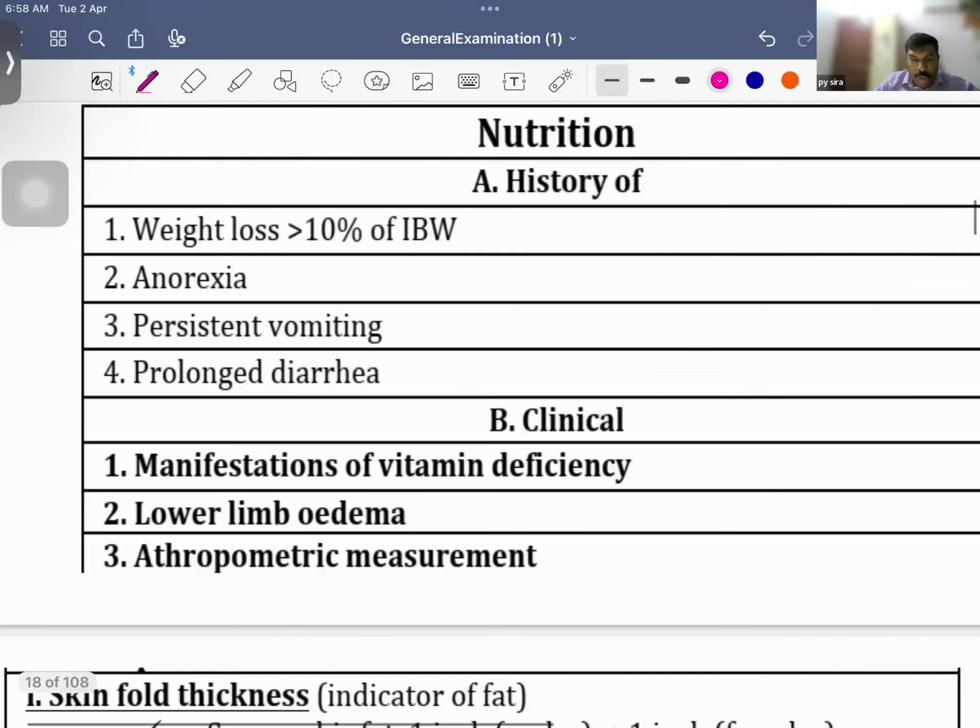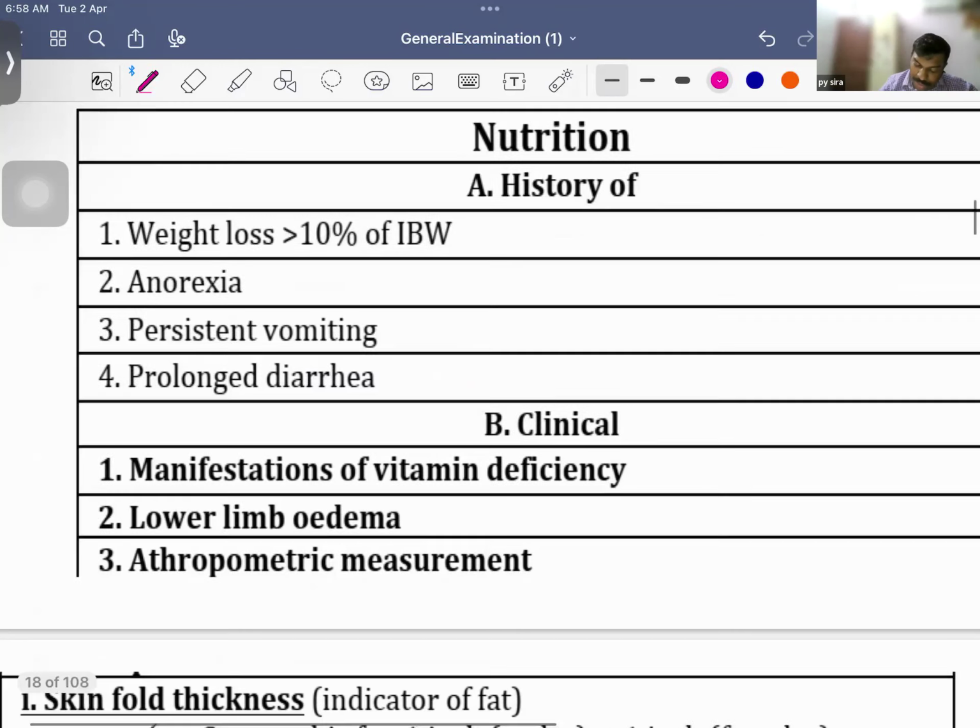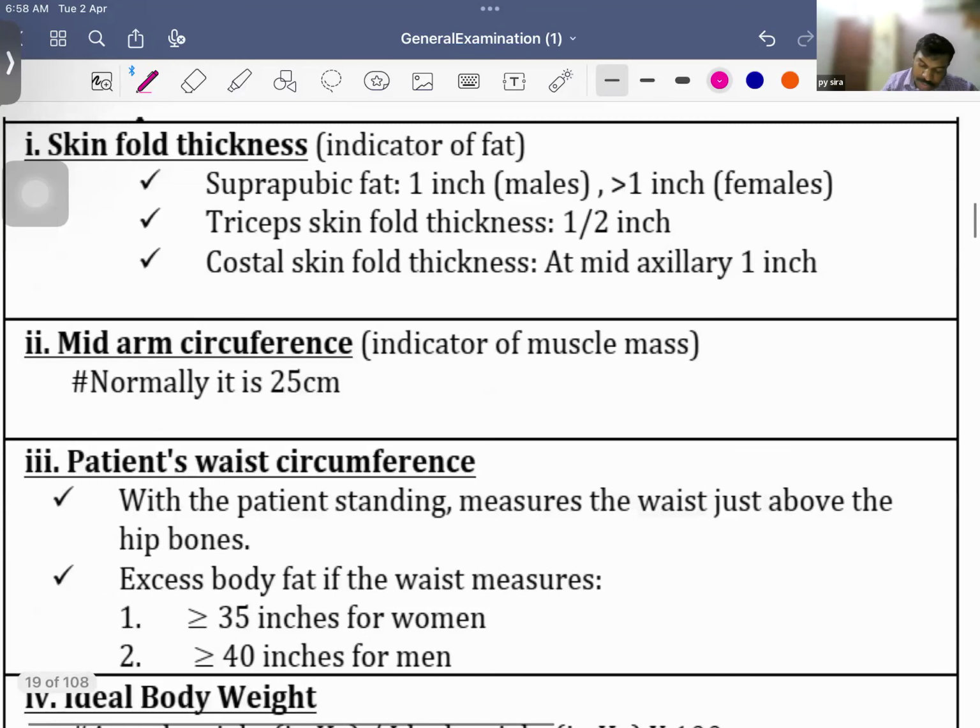Then coming to nutrition of the patient, okay. Nutrition is going to be very, very important, and this nutrition is based upon the skin fold thickness. So skin fold thickness நம்ம என்ன யூஸ் பண்ண போறோம்னா, triceps, biceps, subscapular and suprailiac region யூஸ் பண்ணலாம். ஆனா காமனா நம்ம யூஸ் பண்றது, tricepsோட skin fold thickness தான்.